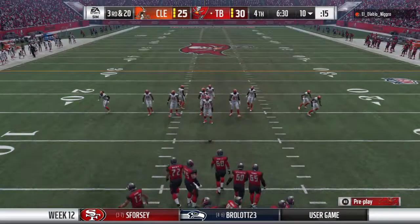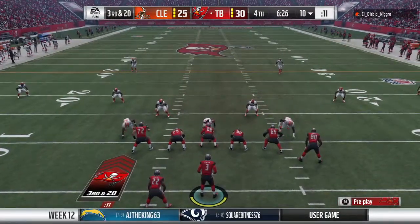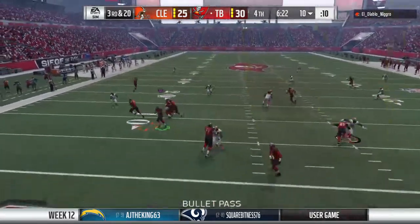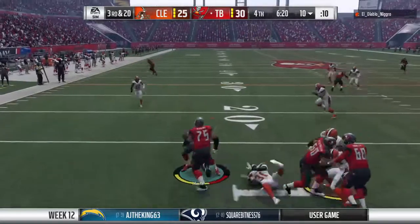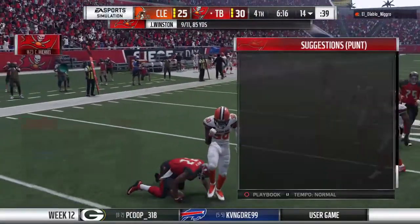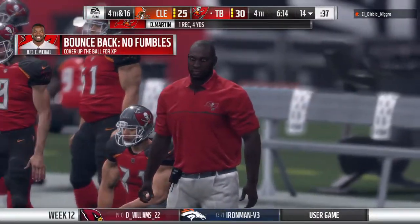Winston needing a big play after the sack as he leads the Bucs up on 3rd and long. Here's Winston. They set up the screen to Martin. So he got free of 1 tackle but couldn't do a whole lot else. A short gain there of just 4. That'll bring up a 4th down.